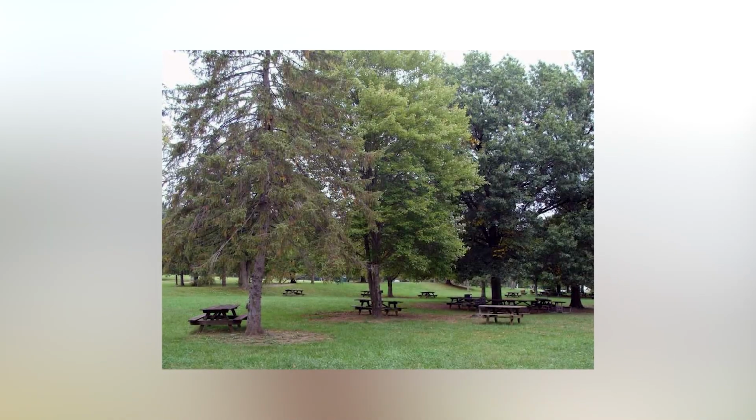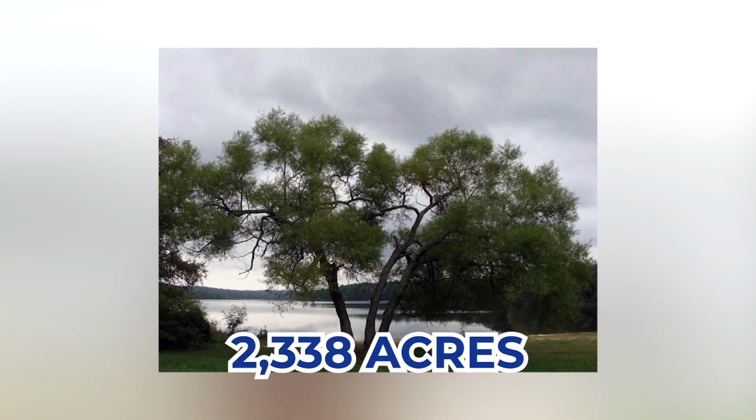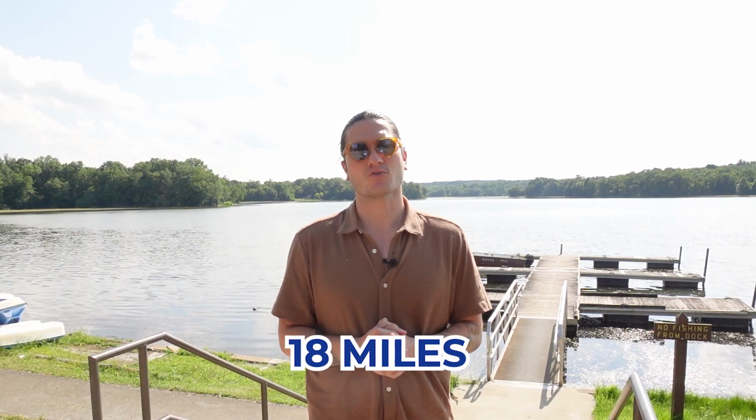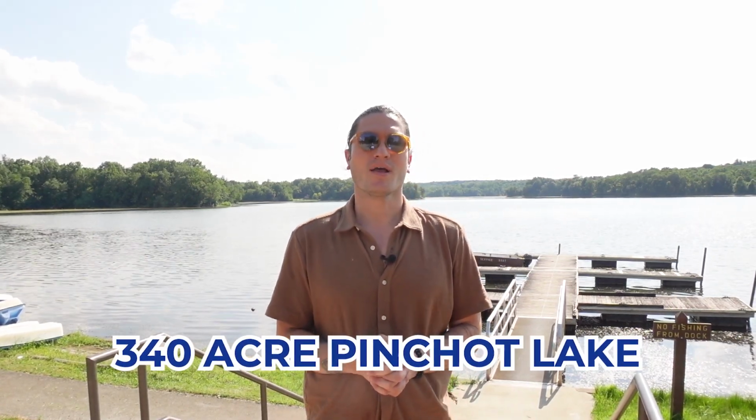This absolutely gorgeous state park is 2,338 acres, a full-service state park with 18 miles of hiking and biking trails. The gorgeous 340-acre Pinchot Lake behind me is the main attraction, offering so many fun activities: swimming, boat rentals, lakeside trails, disc golf course, camping sites, and picnic areas.